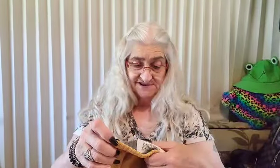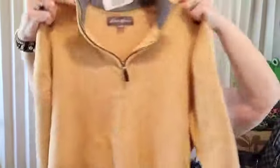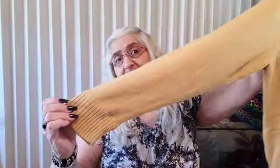Sure enough. Okay, here's a big heavy sweater. This is Eddie Bauer, size 2XL. This could be worn as a coat. That's how heavy it is. Yeah. And let me tell you, if you don't live in Chicago, it gets very cold in Chicago and Michigan and everywhere else. This would be nice. Definitely. Yeah. Very heavy. Like a, what is that, like a mustard color or something? Okay.